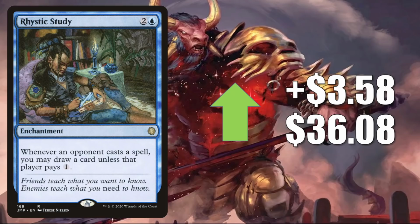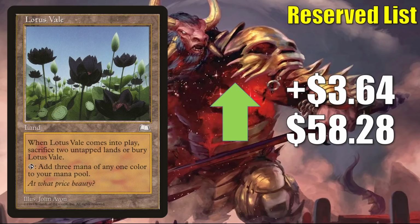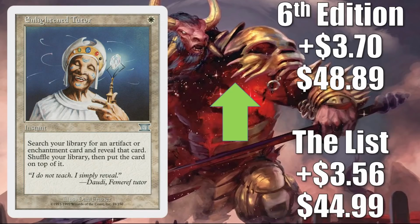Heuristic Study, the copy from Jumpstart is going up $3.58 to $36.08 this week. Highly played Commander card in many builds, also did get a Command Zone mention this week as well. Mikaeus the Unhallowed from Ultimate Masters goes up $3.58 to $44.31. This is a solid Commander card, and you'll find this in like Karador, Ghost Chieftain builds, and many others, both old and new. Lotus Veil, this goes up $3.64 this week to $58.28. Enlightened Tutor, highly played card in a lot of builds in Commander.